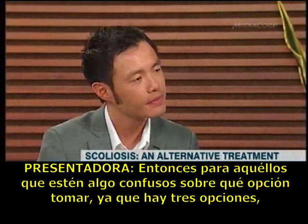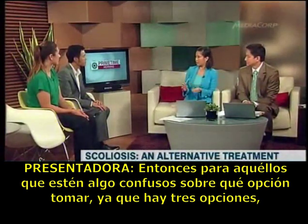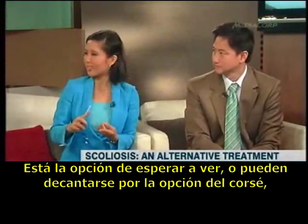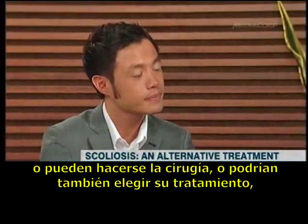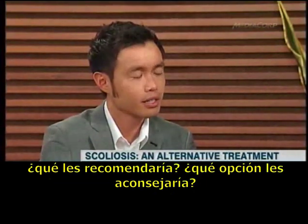So for those who are a little bit unsure which way to go, because I guess there are 3 options, particularly for adolescents where they're still growing and developing. So they can wait and see, or they can go for the brace option, or they can go for surgery, or they could possibly take on your option. What would you recommend? How would they assess what option to take?